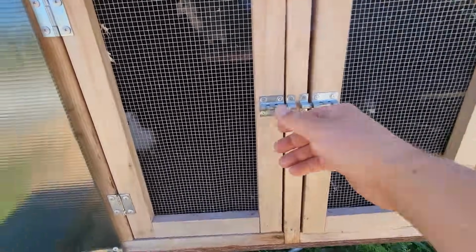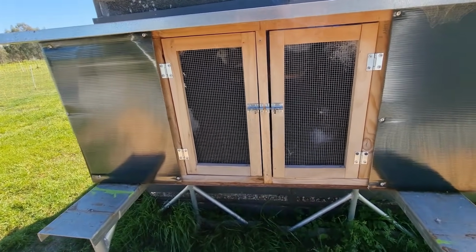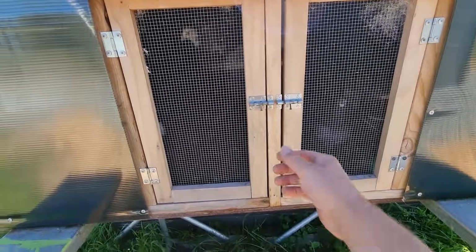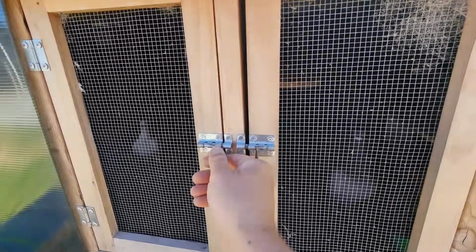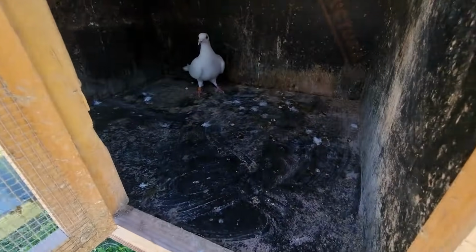Welcome back. Had a bit of a thought today. I've been thinking about it for a little while, but today I had a bit more in-depth think about it. I might be considering building a few more breeding boxes like this, just because that one inside is getting a little bit crowded. And I want to try and make some that are pretty easy to clean.